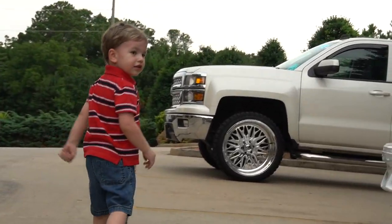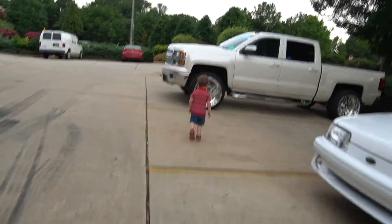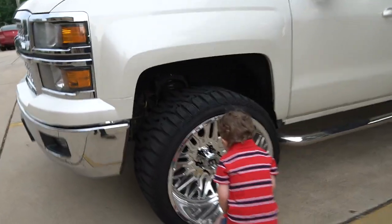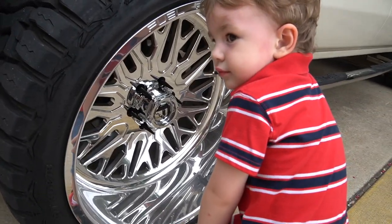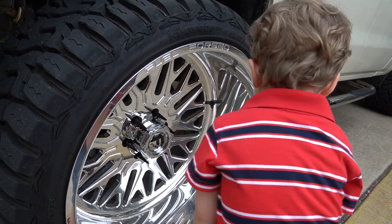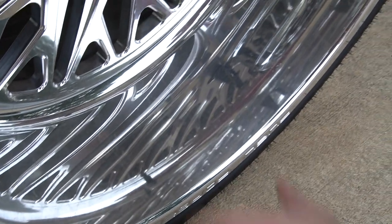And then that's your daddy's truck over there. Go look at your daddy's truck. Your dad's got a nice truck too. You can step in these wheels. You know the owner of this truck. You can step in those wheels. I wouldn't recommend it, but you could if you wanted to. Hey, step on his wheel.